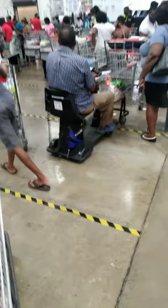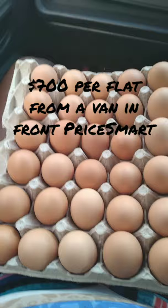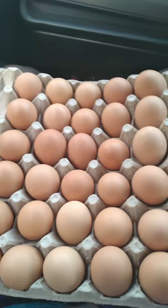So look at these wonderful eggs that I got. We are members of the society. So these are some wonderful eggs and some other stuff that I'm going to show you guys that I'm dropping off for someone. So we do delivery on the weekends, like TW's Kitchen.